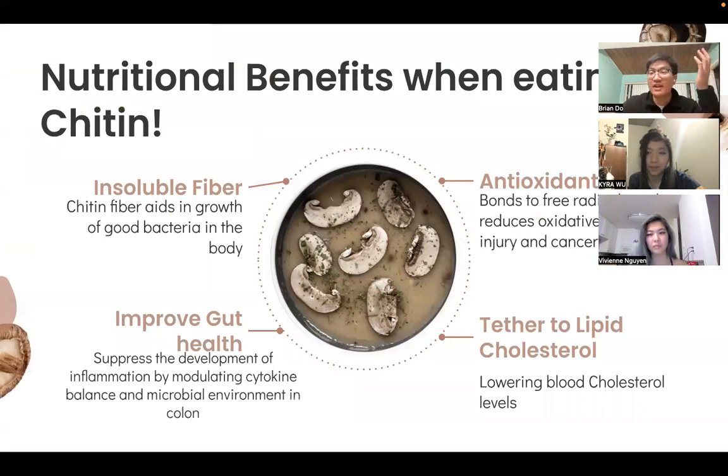Well, chitin, first of all, has insoluble fiber, which helps aid the growth of good bacteria in the body. In addition, it has antioxidants, which bond to free radicals and reduce oxidative stress, injury and cancer. It also tethers to lipid cholesterol and helps lower blood cholesterol levels. And what this all has in common is that it improves gut health overall. It does this primarily by suppressing the development of inflammation, by modulating cytokine imbalance and the microbial environment in the colon.